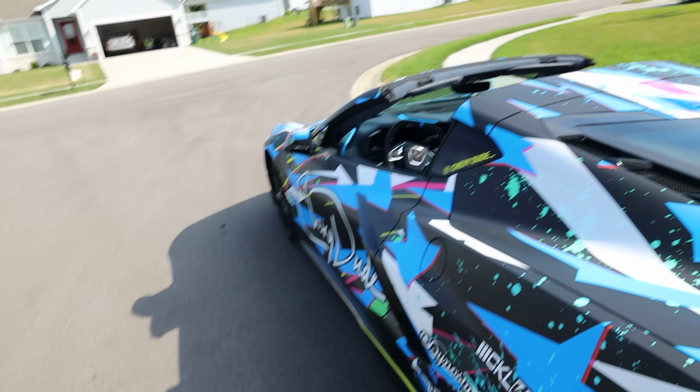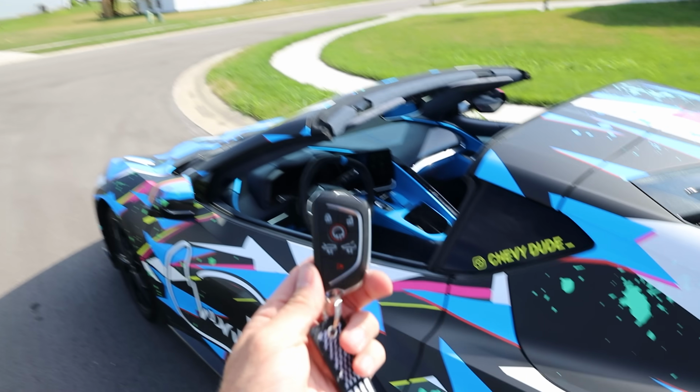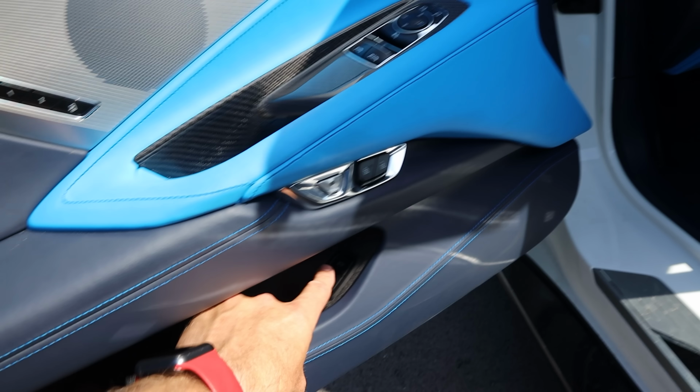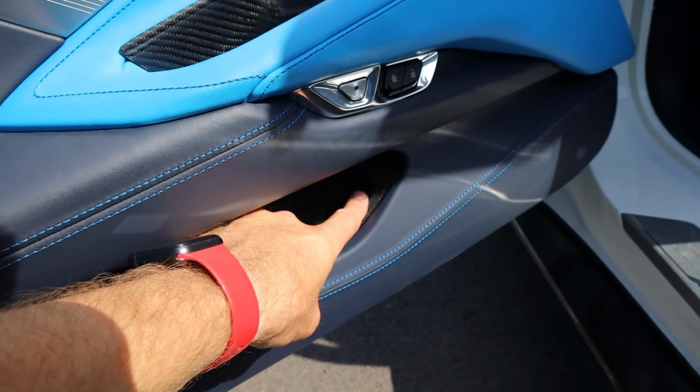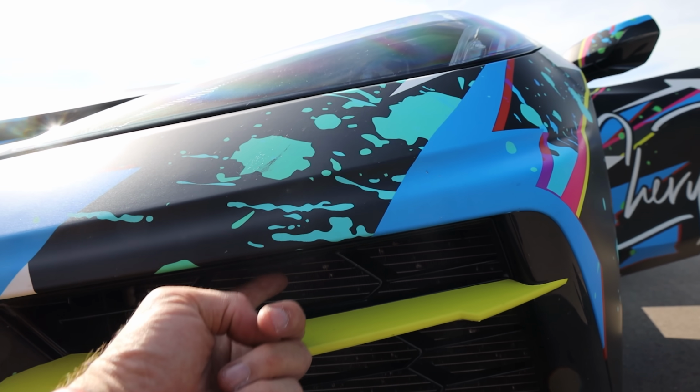If you guys have watched my video on how every option on the Corvette works, you know that there are 3 ways to open the front trunk. Right here on the key fob, this button right here inside the driver's door, and this button right here in front of the driver's side front radiator.